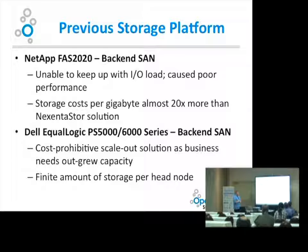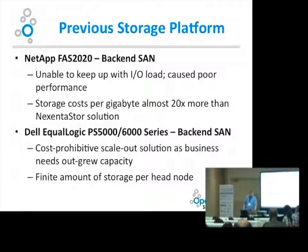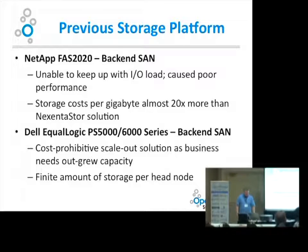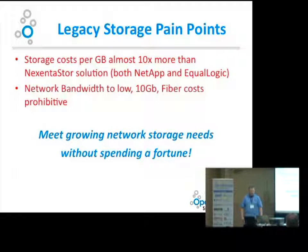Plus, being as we're in the cloud services industry, we have to find all ways that we can to reduce our costs. And when NetApp wants $5,000 for a 16 gig RAM upgrade, you kind of have to scratch your head on some of that stuff. So our storage costs were getting completely out of hand. We were upwards of 20 to 30 terabytes at the time.